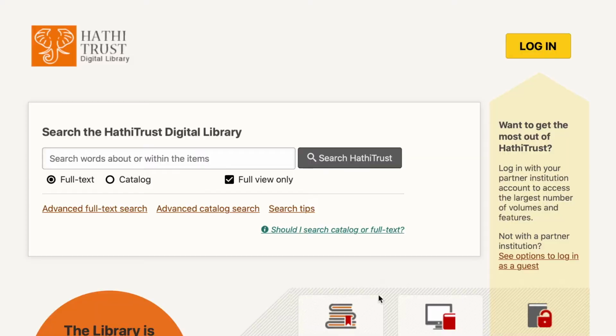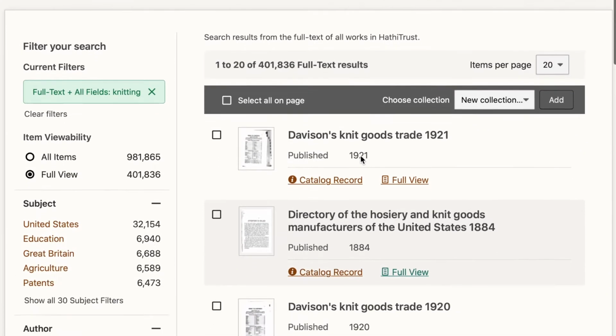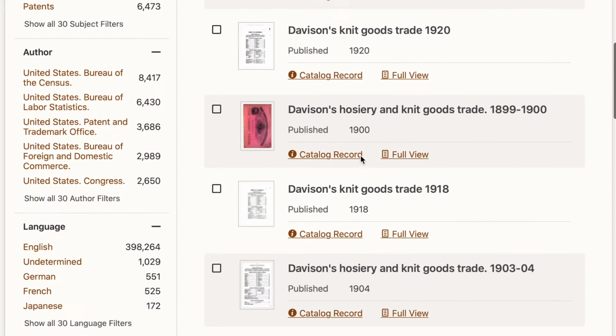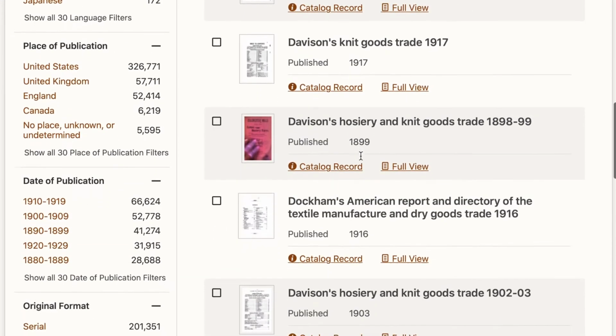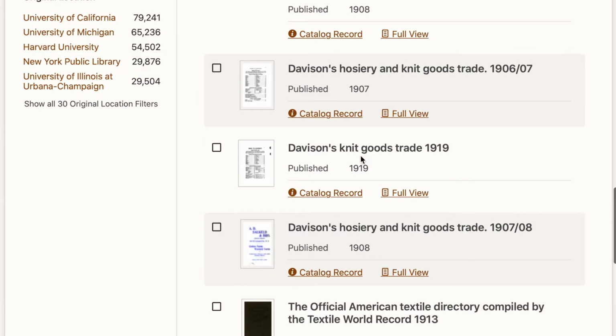Last on my list of online resources is HathiTrust.org. Now, HathiTrust is a nonprofit research and academic library that wants to preserve digitized books. So if you look on their page and you do a search for knitting, you will find some really nice old things from the 1920s, 1899, early 1900s. There's lots of good things here if you want some that are much older.